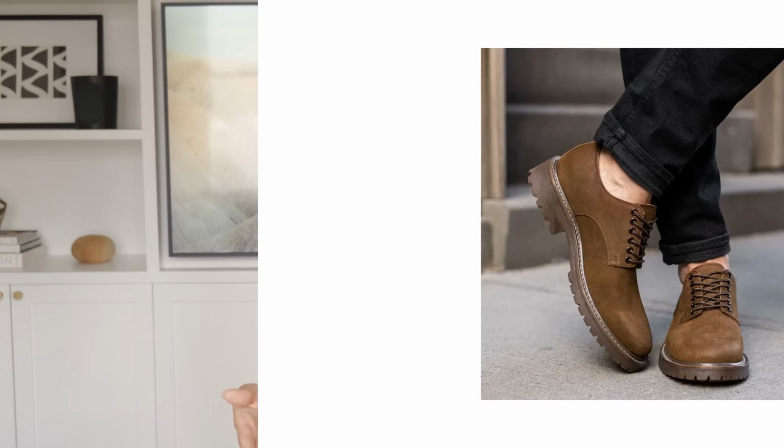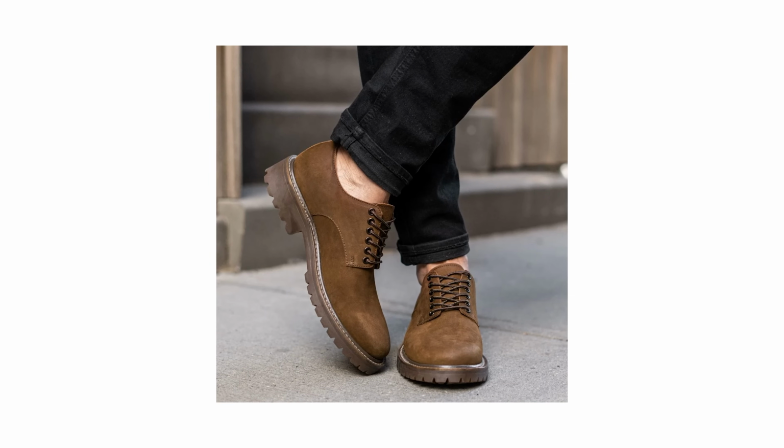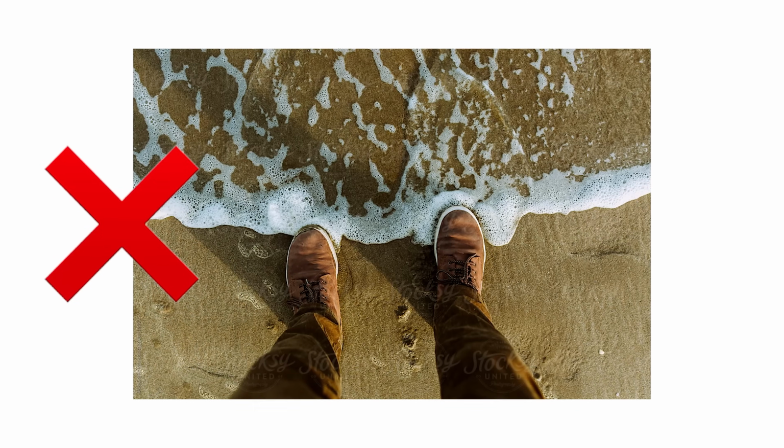Now, if you live in a more temperate part of the world where it doesn't get quite as chilly once September hits, take advantage of the fact that you can wear different types of shoes. Boots at the beach are not a good look.